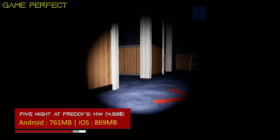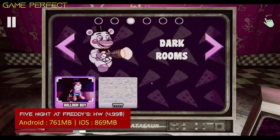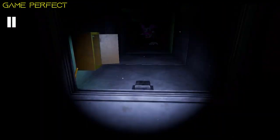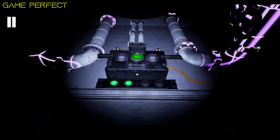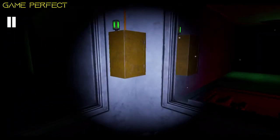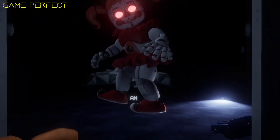Five Nights at Freddy's HW. A terrifying horror game from the established series of Five Nights by Steel Wool Studios, a collection of mini-games from the Five Nights universe. Spend the dark nights surviving and repairing ventilation systems or animatronics.